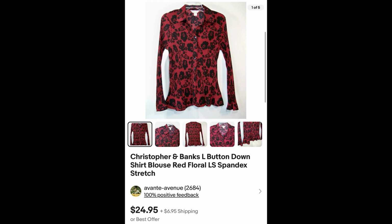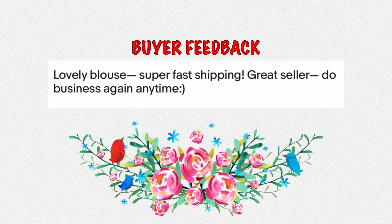We sold a Christopher & Banks blouse for full asking price of $24.95. And the last thing a buyer wants is to have to track down the same item again. Maybe they can't even track it down. Maybe it was that rare. And I hate to say this, but the last thing a buyer wants is to trust the next seller. Yeah, what if it arrives broken again? If the shoe doesn't fit, sell it. It's as simple as that.